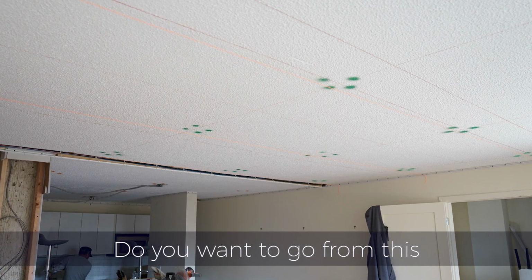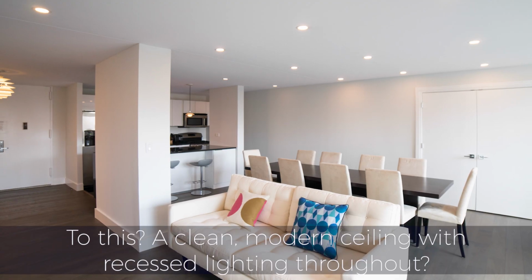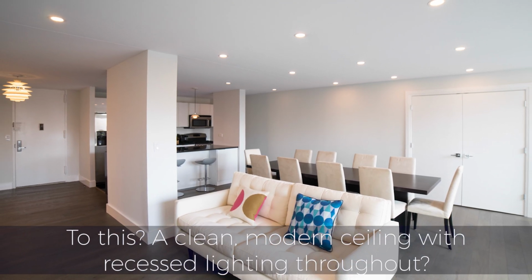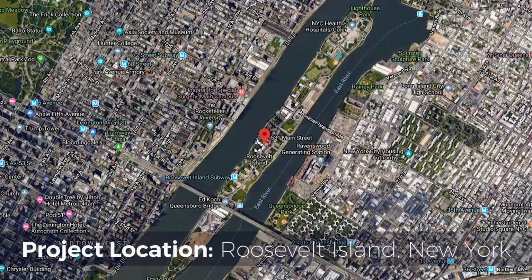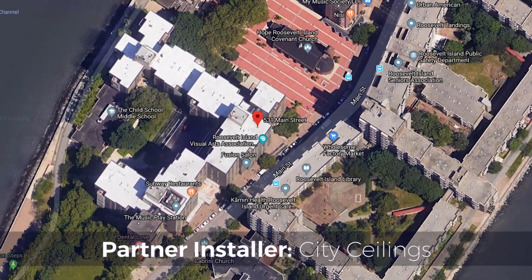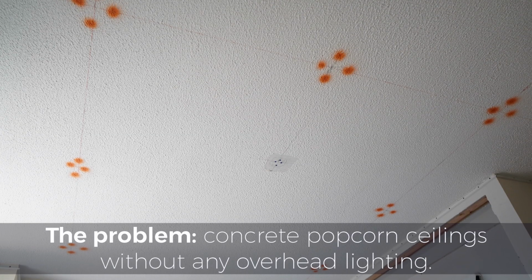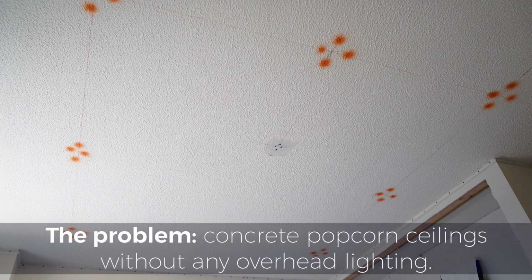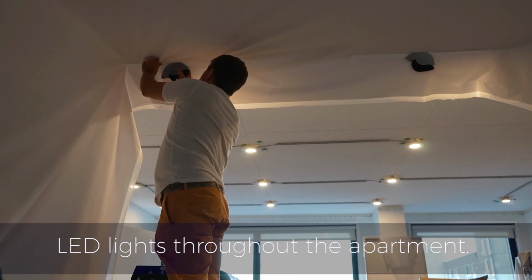Do you want to go from this, a concrete ceiling with no lighting, to this, a clean modern ceiling with recessed lighting throughout? In Roosevelt Island, New York, our partner installer, City Ceilings, helped the new owner of a high-rise condo with that very problem. You see, they had concrete popcorn ceilings without any overhead lighting. Our installer designed the fabric ceiling system to accommodate 50 recessed LED lights throughout the apartment.